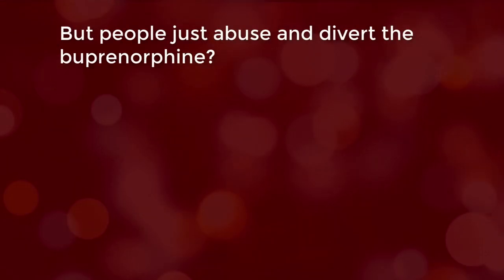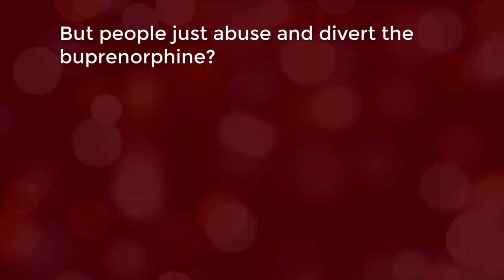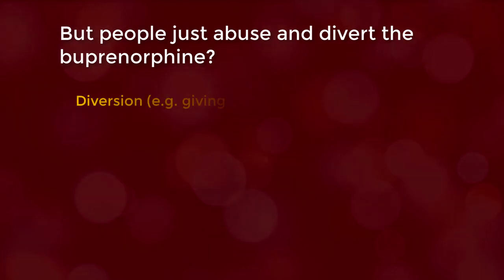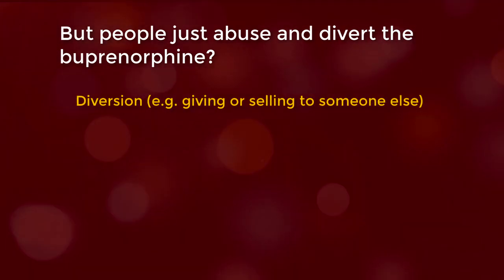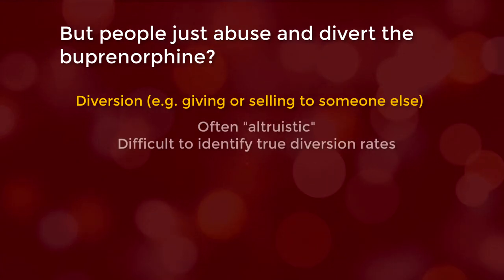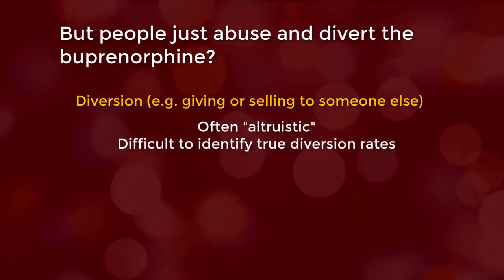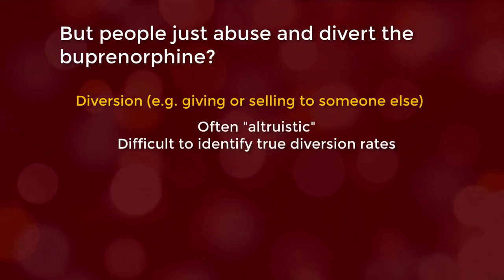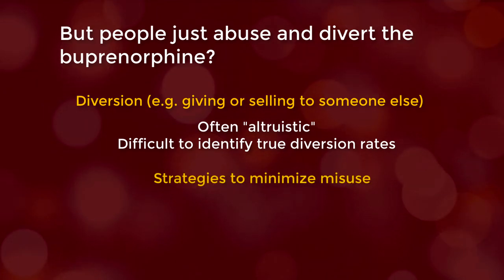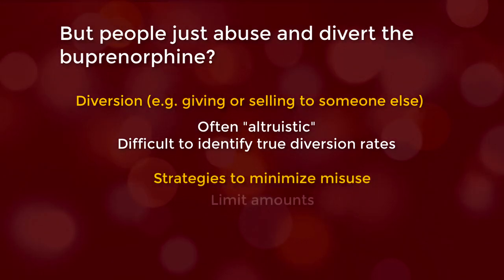But don't people just abuse and divert buprenorphine, for example? Well, sometimes is the true answer, right? Some people misuse substances or divert them, and by divert, I mean giving or selling the medication to somebody else. So that does happen. Although it's hard to identify how often this happens, it's often altruistic, meaning someone may give or sell their buprenorphine to somebody else to help them not go into withdrawal because they're dependent on, for example, heroin.